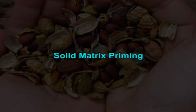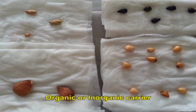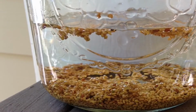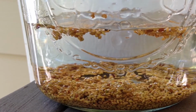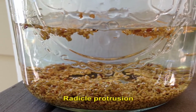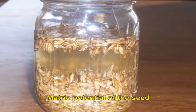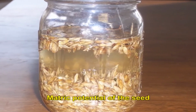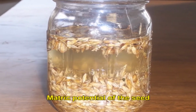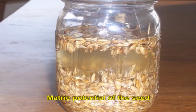Solid matrix priming. This consists of mixing the seeds with an organic or inorganic carrier and water for a period of time. The moisture content of the matrix is brought to a level just below what is required for radicle protrusion. Seed water potential is regulated by the matrix potential of the seed. During priming, the water is largely held by the carrier. The seeds can imbibe water from the carrier only until equilibrium is reached.